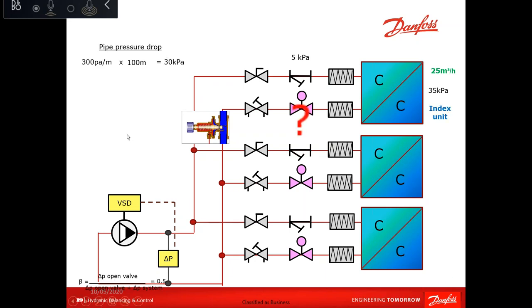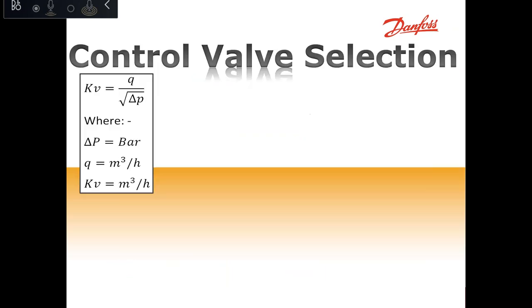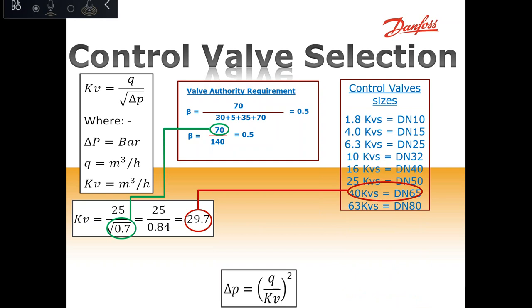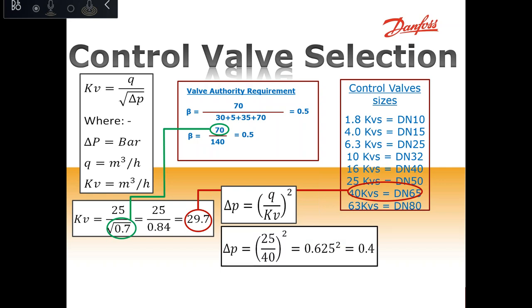When we used 70 to calculate the pressure drop and then came back to the valve sizing, we found that the actual pressure drop across the valve, instead of 70, will become 40, agree? Then I mean to say that 70 divided by 70 plus 30 plus 5 plus 35 equals 0.5.